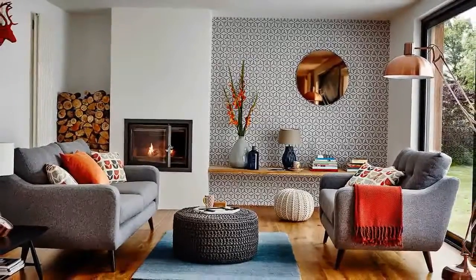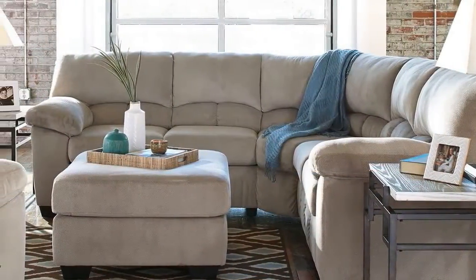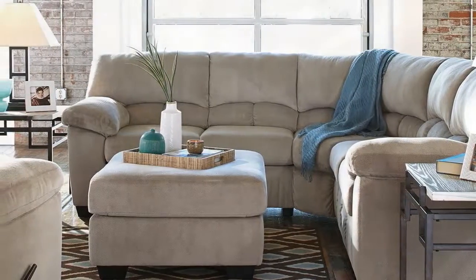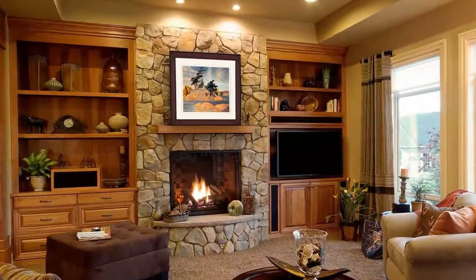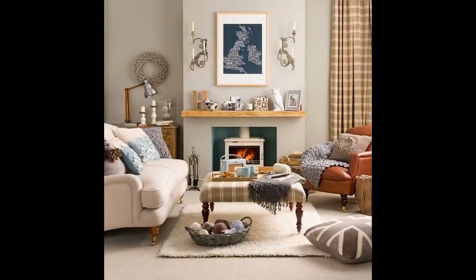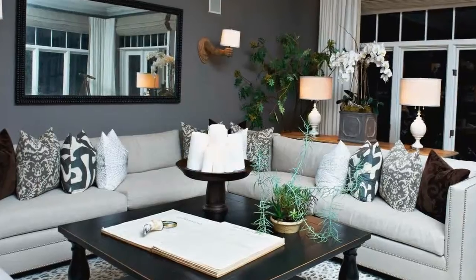All about comfort. The best of the best cozy living spaces are inviting, warm and versatile enough to cater to any type of gathering, from game night with the family to a solo Netflix binge-watching session. There's nothing better than coming home after a long day and settling down into a comfy, cozy living room, particularly if you live in a cold climate.